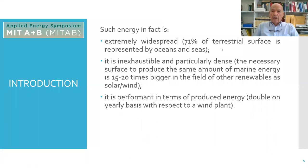Such energy, in fact, is extremely widespread. 71% of the terrestrial surface is represented by oceans and seas. It is inexhaustible and particularly dense. The surface necessary to produce the same amount of energy is 15-20 times bigger in the field of other renewables such as solar and wind. It is performant in terms of produced energy.